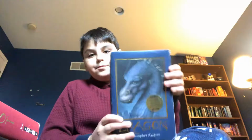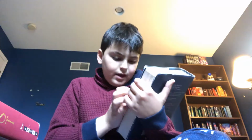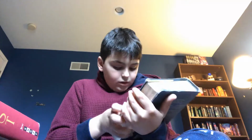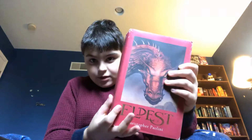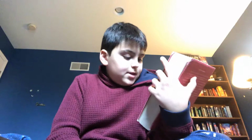So, you'd expect the series to stay at least around that. Oh no, maybe I shouldn't pick this off. This is a really old sticker, and it's a really old book, and it might not survive well. Sorry. Yeah, it's 500 pages. Eldest is 668 pages.